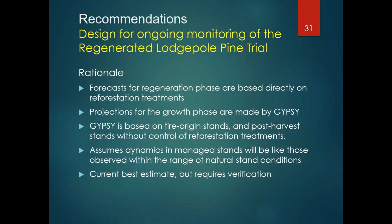And GYPSY and all other growth models used in Alberta are based on either fire origin stands or post-harvest stands without control of reforestation treatments. The assumption is that from the end of the regeneration phase and after reforestation treatments are completed, stand dynamics in the managed stands will reflect those observed within the range of natural stand conditions modeled by GYPSY. This is not an entirely unreasonable assumption, and it is the current best estimate available to us, but it's certainly indefensible if it's not monitored and verified.